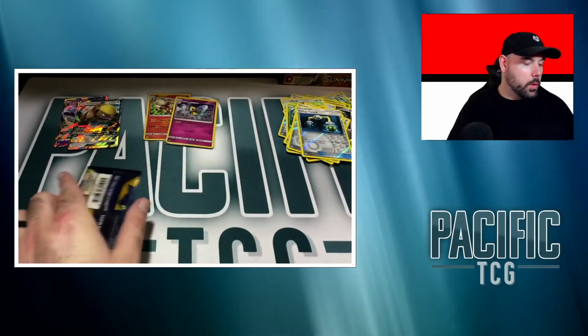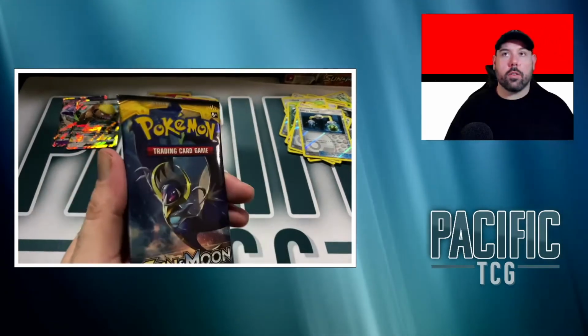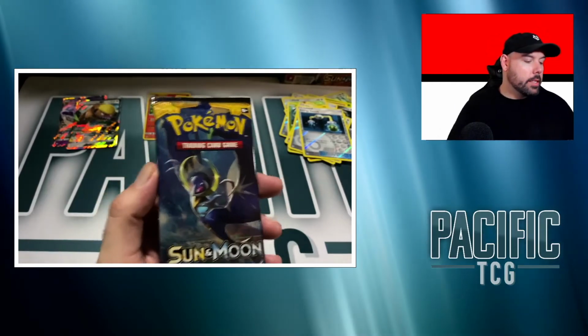Not a lot of hits. First, we only got two holos and two GXs out of almost our first half. We've got three packs left of the first half.